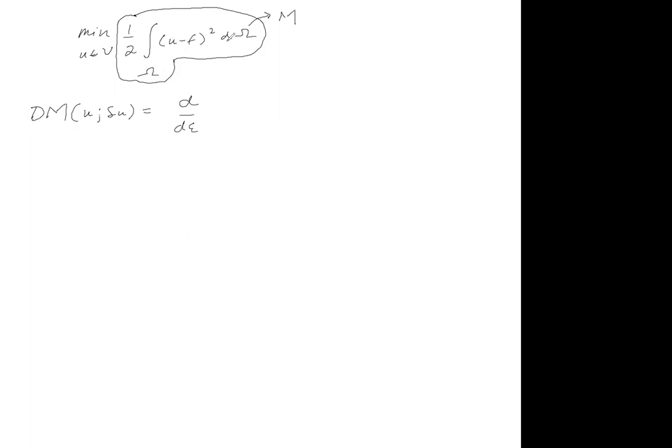So you just identify all the things that have a dependency on the variable that you're differentiating, which in this case is u, and you simply replace it with a variation away from u. So u plus epsilon delta u. So in this case, it's just 1/2 the integral over omega of (u plus epsilon delta u minus f) squared. Then we're going to let epsilon go to 0.